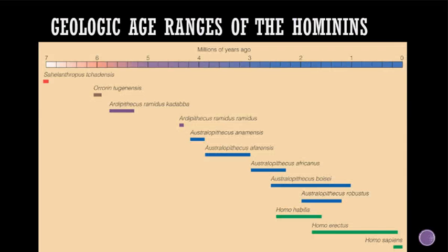Okay, so the geologic age ranges of the hominins, you can see we start about 7 million years ago. So this guy is older than the last common ancestor of chimps. So chimps are going to split off right about here. Gorillas are going to split off somewhere around here. Okay. And then we have all of these guys until we get to us. Wow, we have not been around very long, just as an aside. Okay, lots of other species were around a long time compared to us.